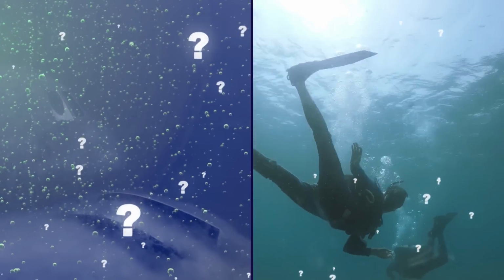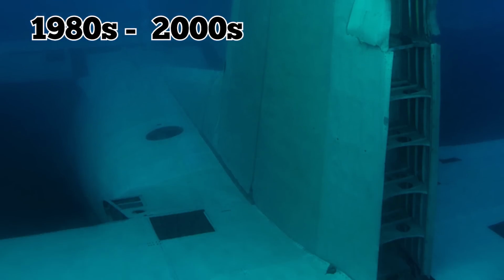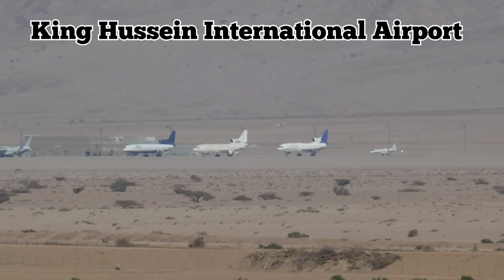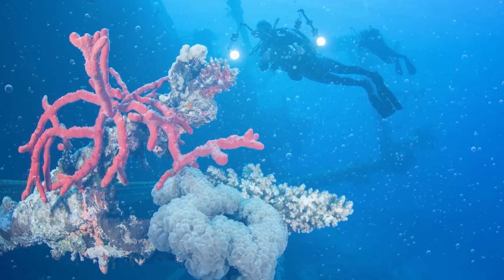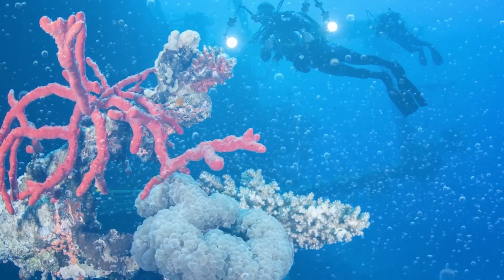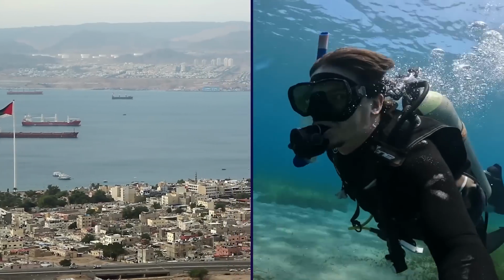But why is it even down there? After serving its purpose as a passenger jet from the 80s through the early 2000s, the Lockheed Martin plane was left to deteriorate on land at King Hussein International Airport until it was moved from this spot in 2019 as part of a project to help not only tourism in the area, but also to provide a home for marine life. The plane is now doing its job well.